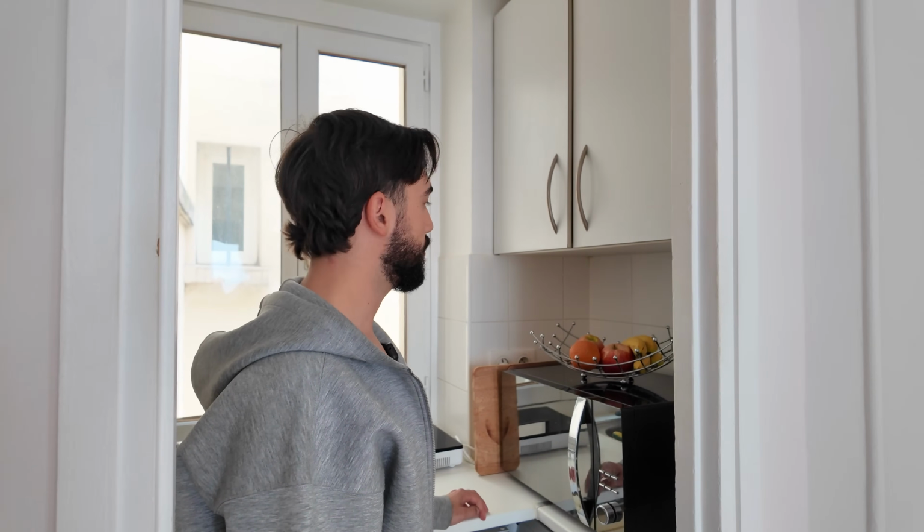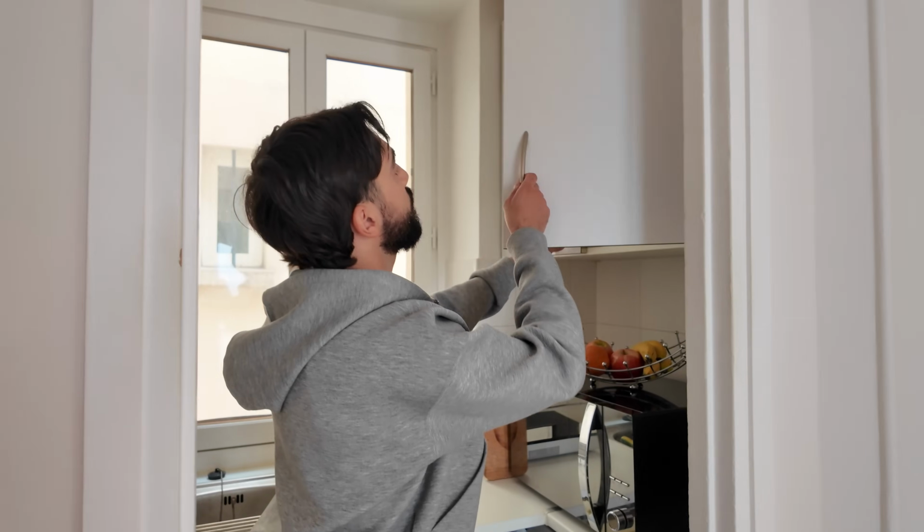When I arrived here, I was like, maybe the kitchen is gonna be too small, but I'm happy because I got big living spaces, and I don't mind having a small kitchen.